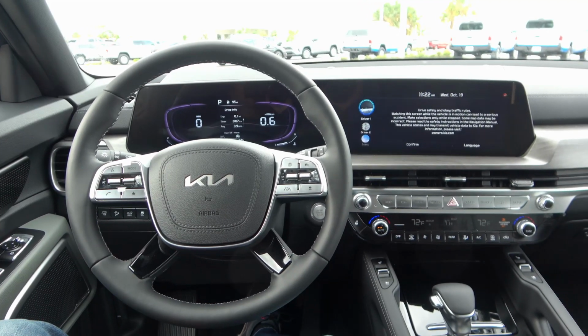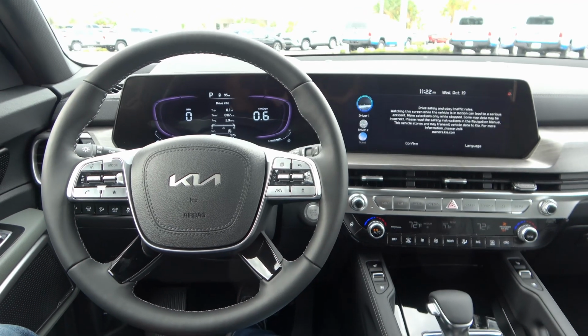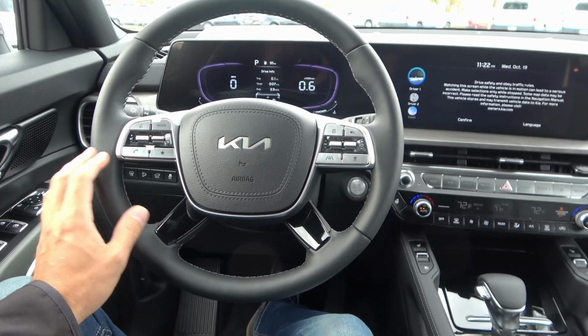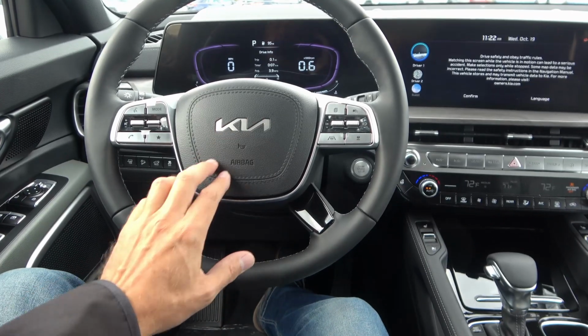2023 Kia Telluride interior. Right away you can see it's different. It does have these dual screens, which we didn't have in last year's model. So let's start over here. Let's start with the steering wheel. The steering wheel feels good to the touch. It has several buttons both on the right and left hand side of it. Big Kia logo over here.